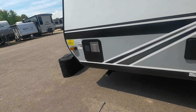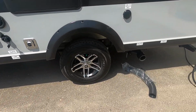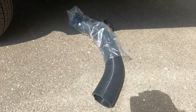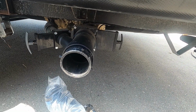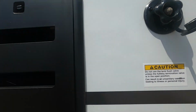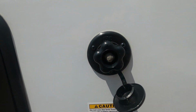Hook up your hitch and head on up to the dump station. Park accordingly at the dump station. Your dump is going to be right behind your tires on your driver's side. Hook up your hose, 10-foot hose. Hook it up and pull your black tank first. That's your right handle. After it sounds like that black tank's no longer draining, come up here to your black tank flush. Again, use your water pressure regulator and hook up the hose at the dump station there.